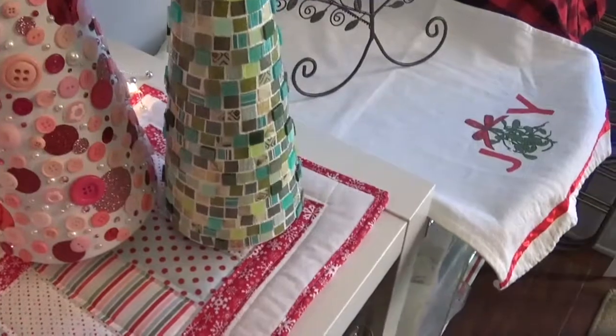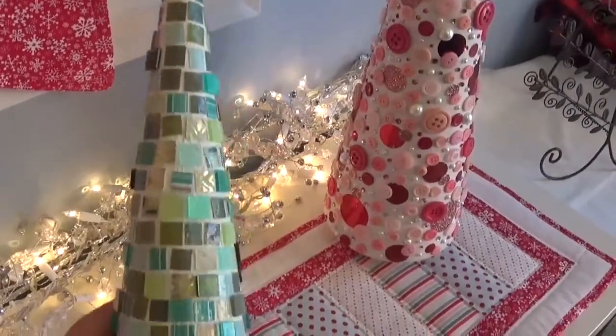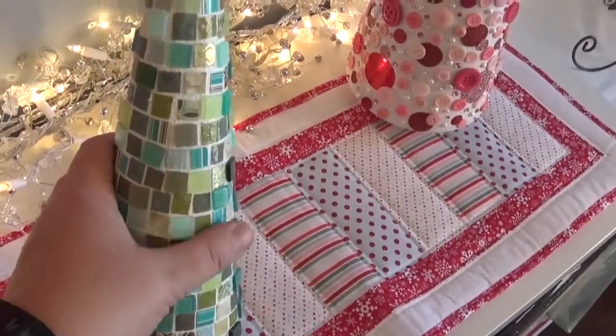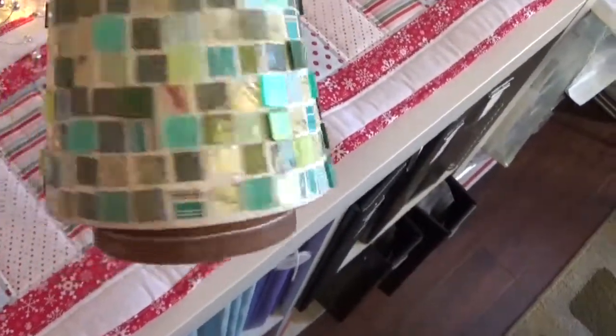And then the green one, this was made using Tim Holtz's mosaic tile kit. And I used paper as well as these more dimensional pieces you see here, which are acrylic tiles I had in my stash for a very, very long time. And then I used this brown velvet ribbon for the trunk.